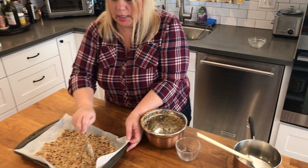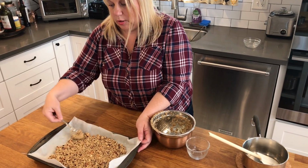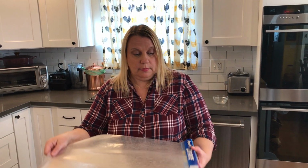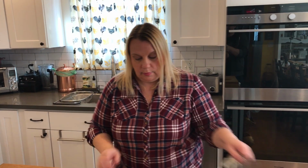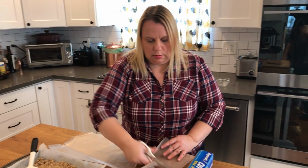And you're not going to be cutting it from this sheet. You're actually going to be forming it into balls in a little bit, so it doesn't have to be perfect on the cookie sheet. So while that is cooling to where we can touch it, I'm going to cut little squares out of waxed paper that we're going to wrap the little candies in. Okay, so we have our papers ready to go.